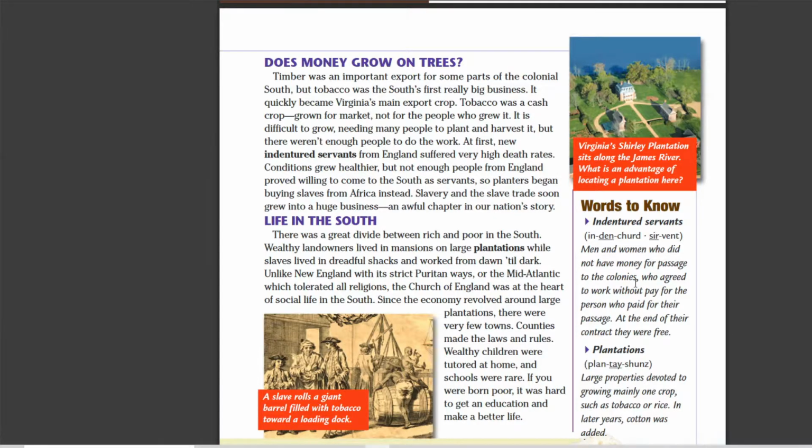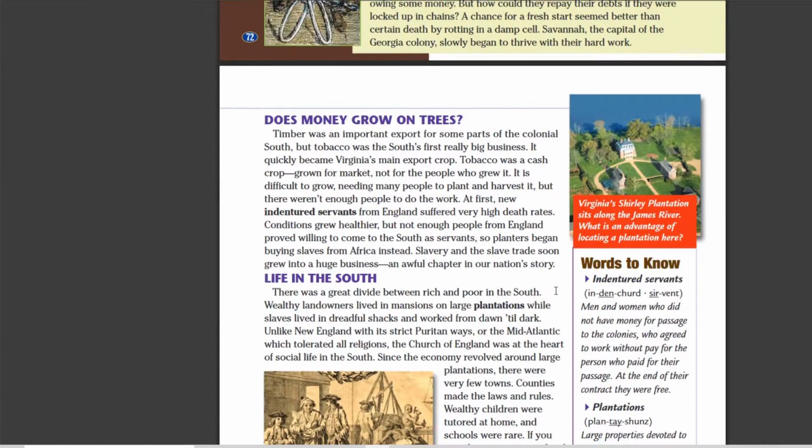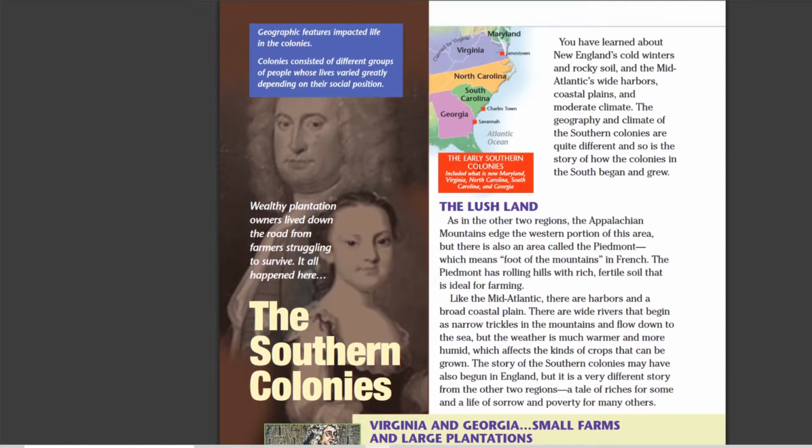And when they were done, generally they would be given a small plot of land out back somewhere, and they're given their freedom, and they can live their life any way that they want. So unlike slavery, there would be a beginning that they chose and an ending, whereas slavery would just go on and on and on. And we'll get into that later in this chapter. So yes, the land here was very, very good for growing these crops. In fact, this is the only place in the colonies that they can grow these crops. So these colonies, especially South Carolina, became absolutely rich because of these cash crops.